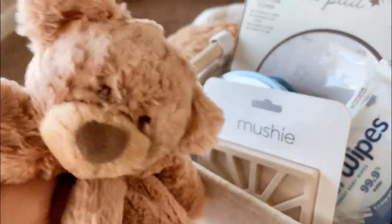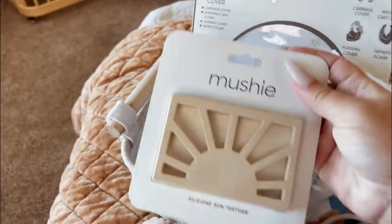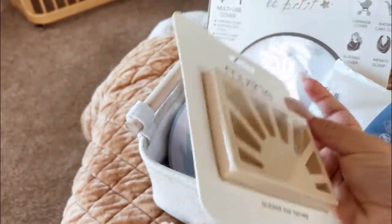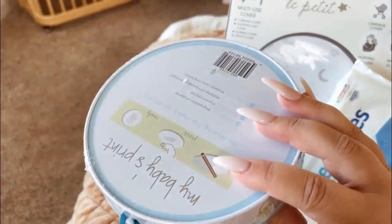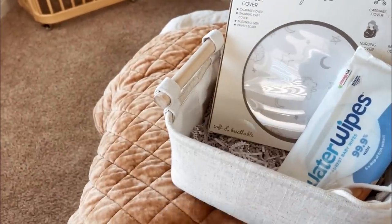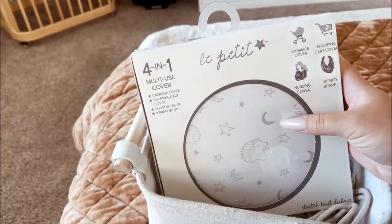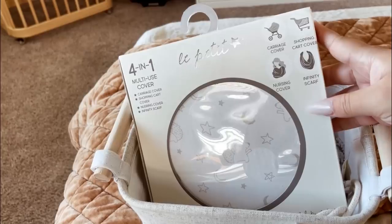I got this little gift set. It came with the little rattle bear. And then this teether from Mushy, I believe is how it's pronounced. I like this brand a lot. Baby's hand or footprint type clay. You just roll it out, press it, and then you have their little print. Pack of water wipes. Here is a 4-in-1 multi-use cover for carriage, shopping carts, infinity scarf, or nursing cover.